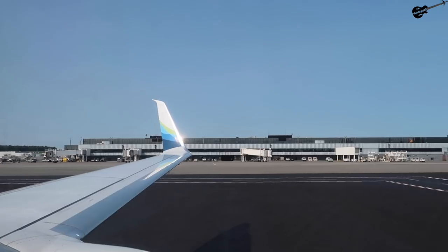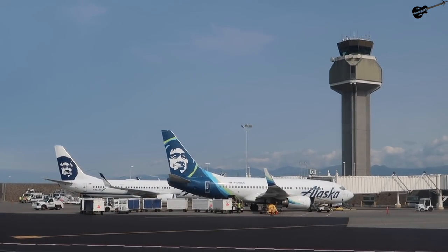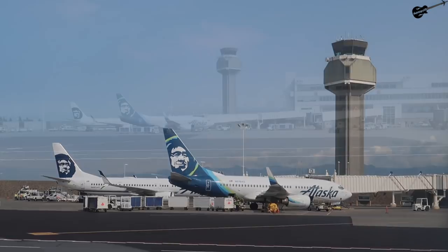Please remember to review the safety information card. Please sit back, relax, we hope you enjoy our 35-minute flight over to Cordova.